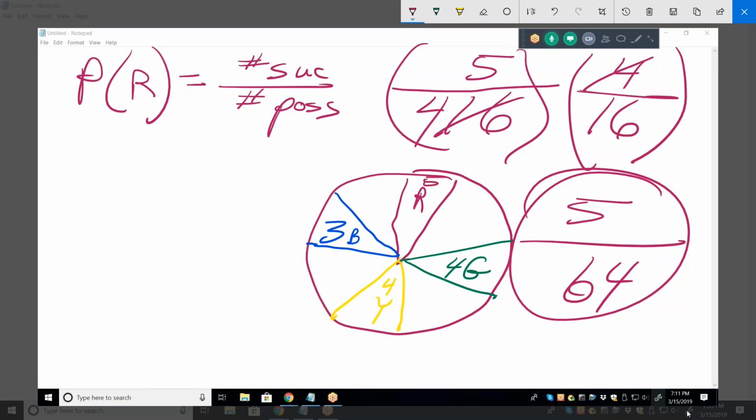And see, I wouldn't even worry about turning that into a percentage. I would just leave it as a ratio. There's no need to do the math. Unless your teacher specifically says, give me your answers in percentages, you know. But ratios are really the way you get to the percentage. You always go through the ratio.